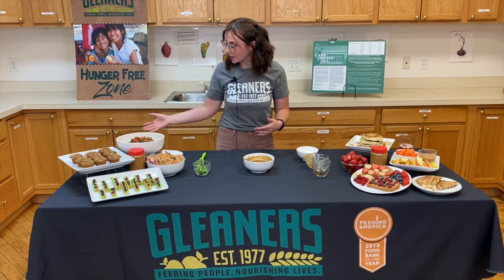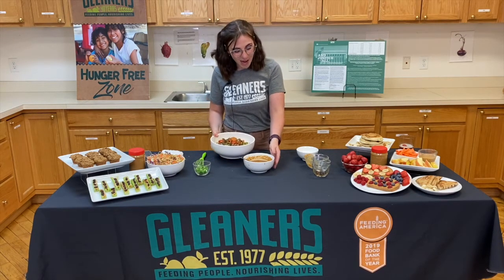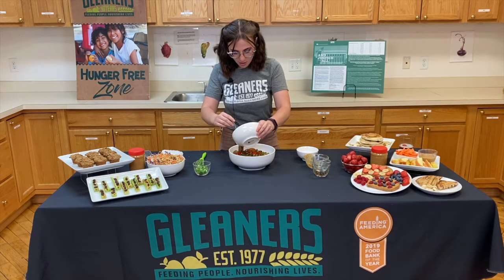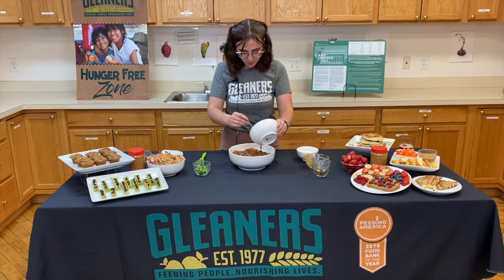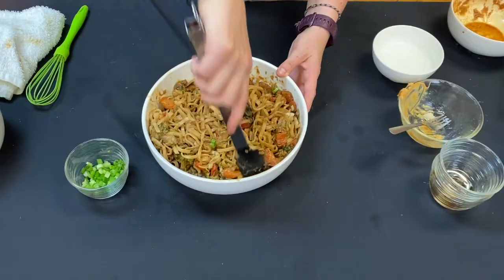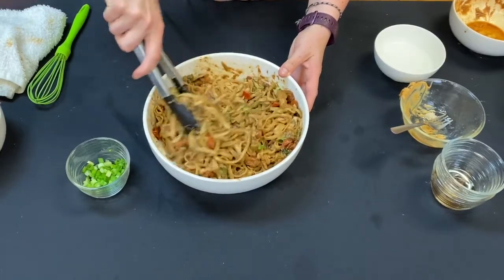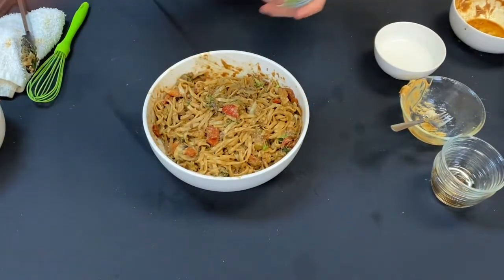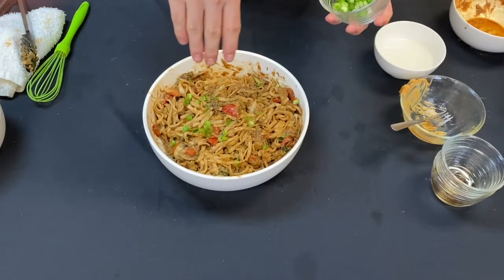Now that we got our sauce all mixed up, we're gonna add it to our stir-fry noodle dish that we made. So we used rice noodles and sauteed up a bunch of different veggies. And now we're gonna top it with our sauce. And I'll just mix it up a little bit here. And here is our dish.